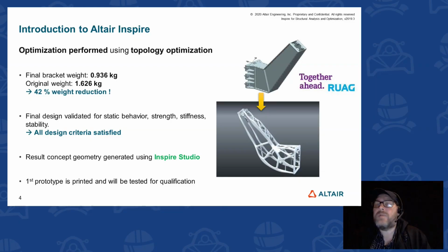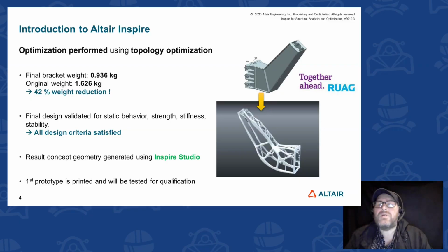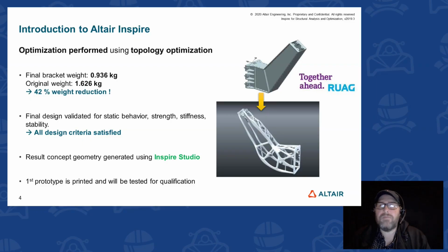But this part was expected to see tremendous forces, tremendous stresses during the launch process. And they needed to be assured that with this weight reduction, they were creating a part that could meet those very rigid design criteria. Because once you press the button and that spaceship or that rocket ship takes off, if that part breaks, that's it. There's no going up there to fix it.